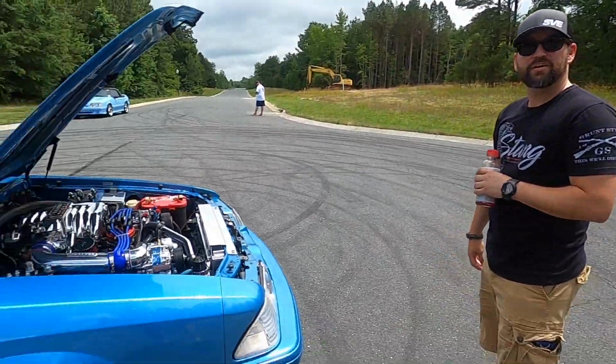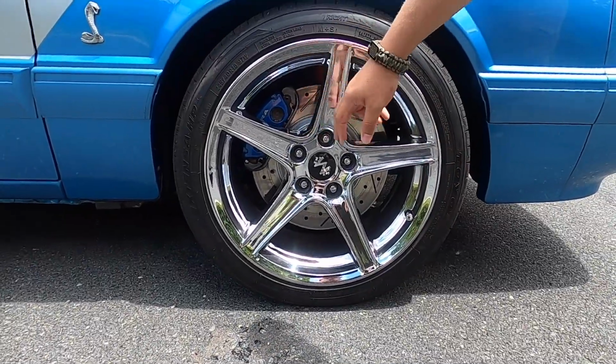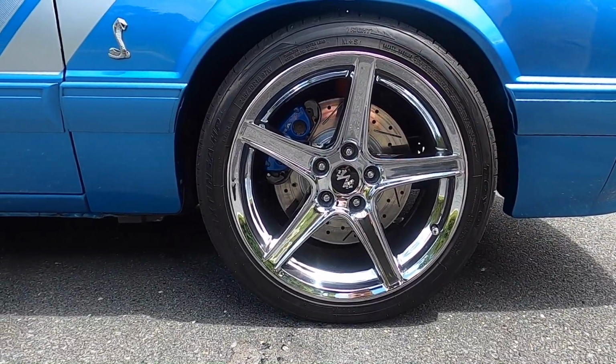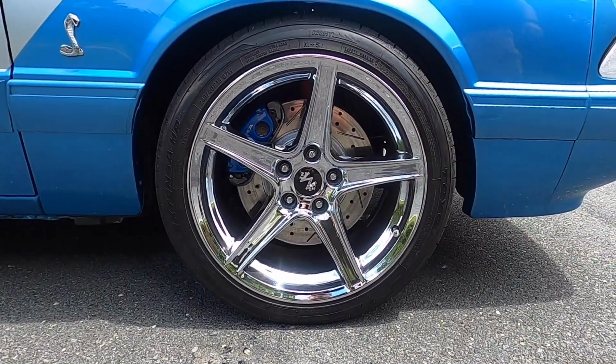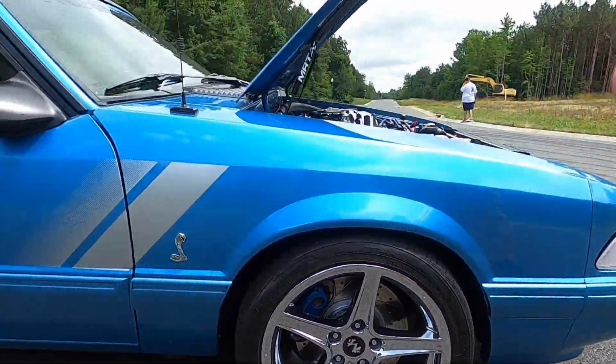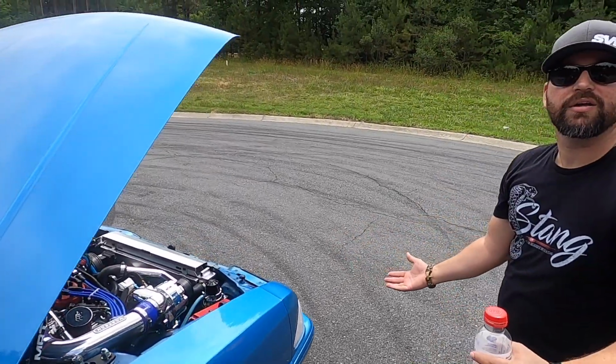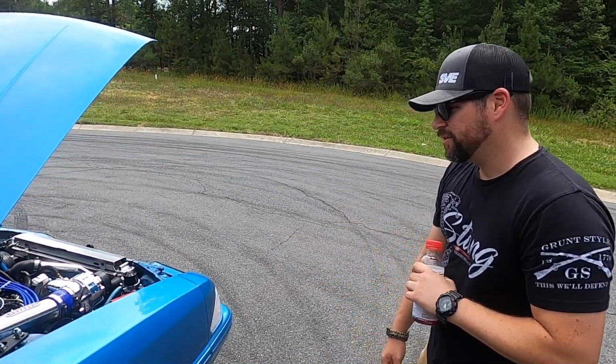You were just telling me you did the 5-lug swap as well? I did the 5-lug swap myself, had the Cobra brakes powder coated, and then put it all on. I got the drilled and slotted rotors from Fox Brakes, foxbrakes.com. I think they're on eBay as well, so you can get all that stuff there. It's easy to do. The nice thing I love about Fox Bodies is they're easy to work on. There's not much to them.